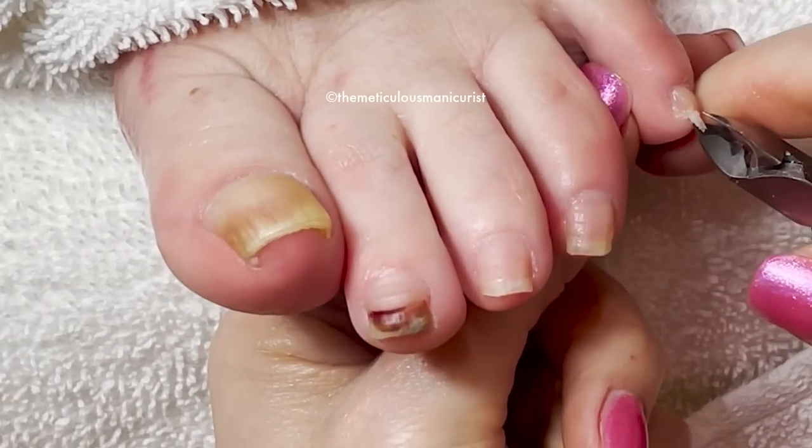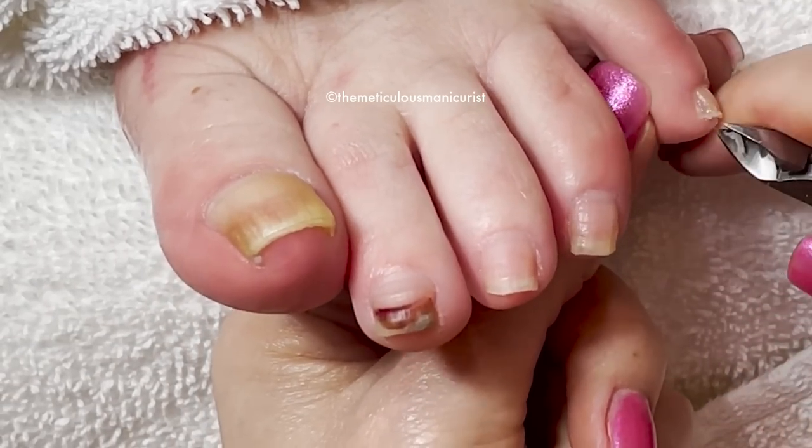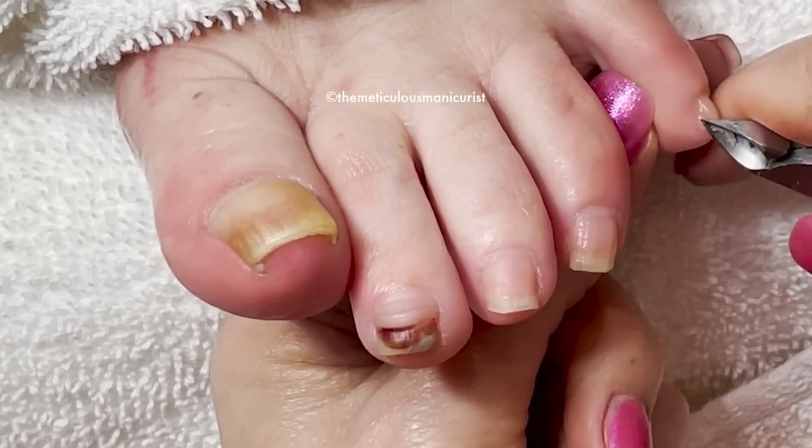This one wants to grow like a little box. It's got four corners.